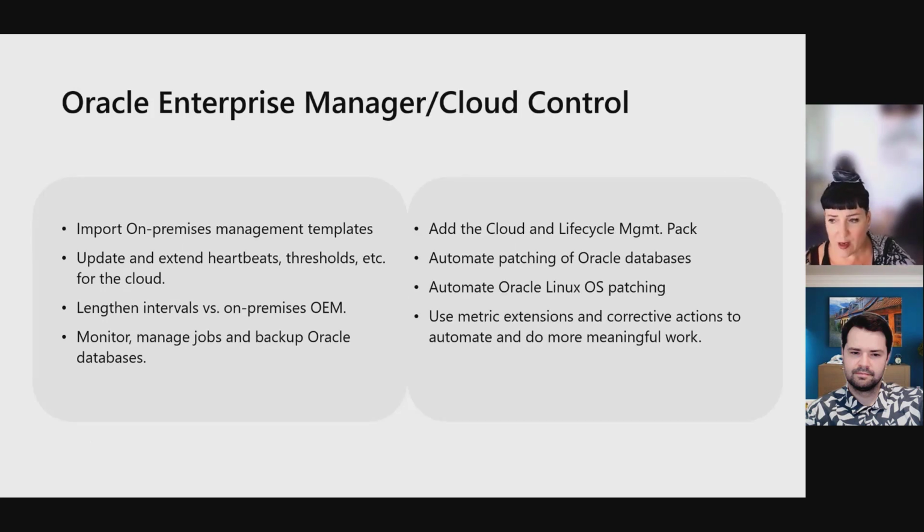So with this, we are absolutely taking your on-premise templates, which you can do within Enterprise Manager, and export those. You would put an Enterprise Manager in the cloud. Don't try to run it on-prem. It's very chatty, and you don't want to pay for that egress and ingress back and forth. So you put it into the cloud, you would run it with the cloud and lifecycle management packs, and you could then do your patching. You could then do those metric extensions and automate everything. There's a lot of stuff that's out there. And with the renewed interest at Oracle in Enterprise Manager, that means there's always more that it's going to be capable of doing and coming down the road.